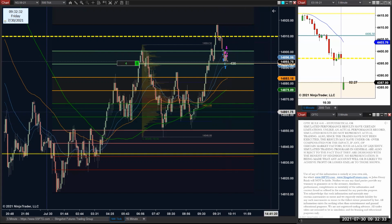Fantastic. Well, we got the majority of them off. I've still got the one holding off of the L1. If it wants to validate itself, that's fine. But if it starts breaking down too much, that was a big old wick.